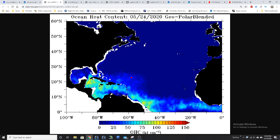upper ocean heat content. But you do notice, generally west of about 50 degrees west and generally south of about 30 north, right in this area is where we have the highest upper ocean heat content right now. Again, in the Caribbean, in the Gulf of Mexico, and even stretching up now through portions of the Gulf Stream, the Bahamas and near the Lesser Antilles as well. So generally the pattern is setting up such that a more favorable window of opportunity for any sort of development in the tropics or subtropics is coming up.